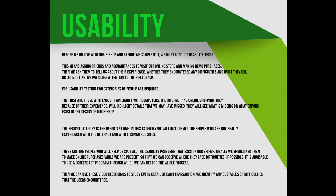For usability testing, two categories of people are required. The first are those with enough familiarity with computers, the internet, and online shopping. They, because of their experience, will highlight details that we may have missed. They will see what is missing or what errors exist in the design of our eShop.